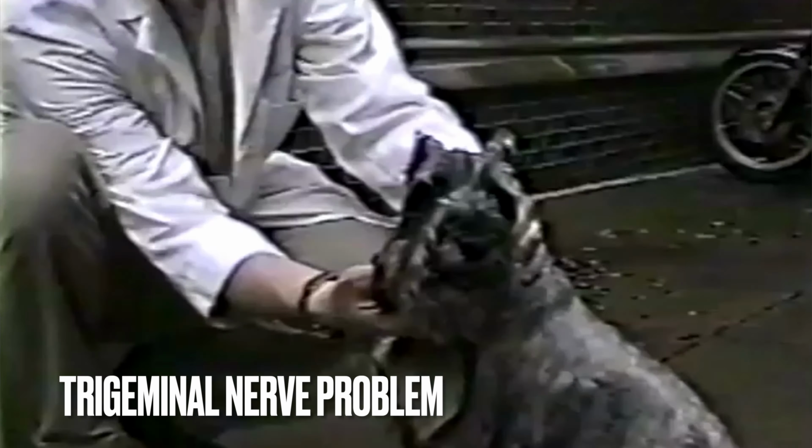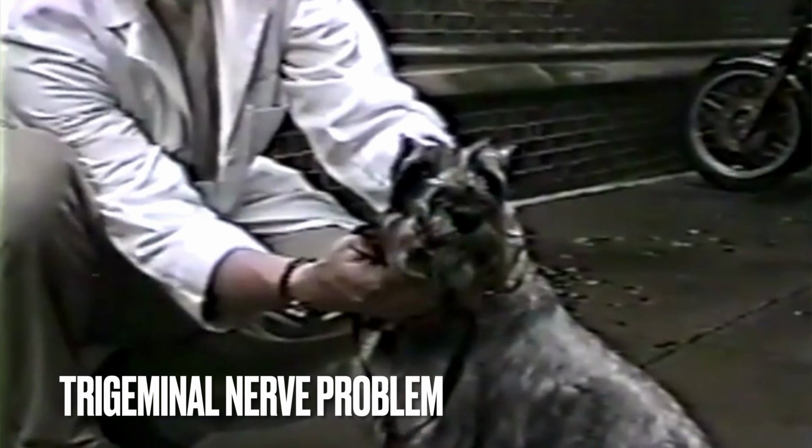All right, so I'm gonna show you 2 videos of a dog and a cat, and I'm gonna describe to you what I see and what the problem is. Here's the cat. And here's the dog. All right, so both of these pets are displaying obvious jaw weakness. They can't close their mouth.